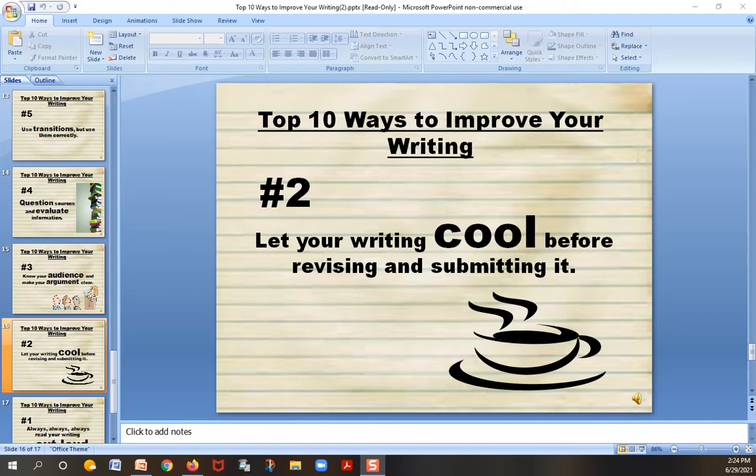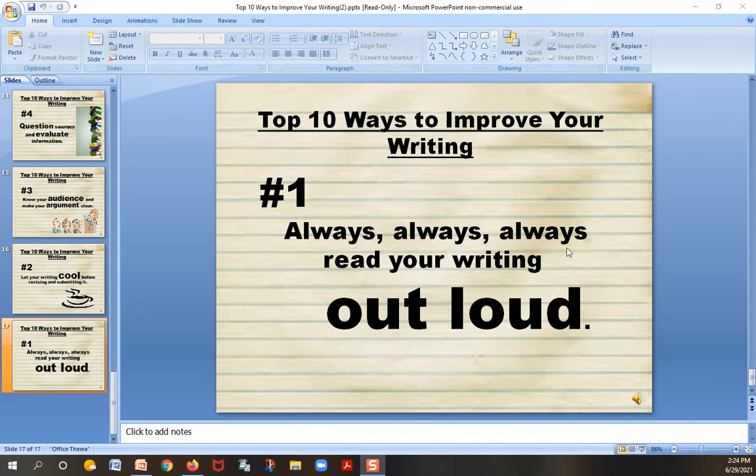All right, my number 1 bit of advice. You might not know what it is, but it's simple, but very effective. Always, always, always read your writing out loud. If you could only take one idea and integrate it into your writing in this course, this is what I would say. Always read your writing out loud.